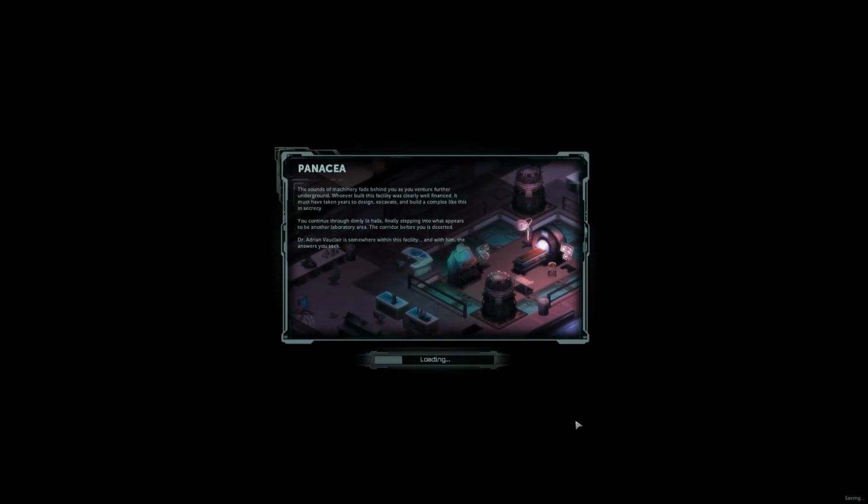Let's head on in. And after this transition to the next floor, I would definitely strongly have a save ready to go here. So, Panacea.